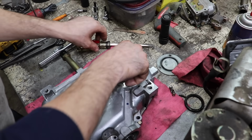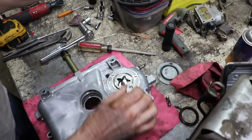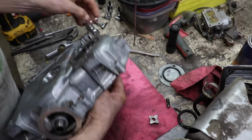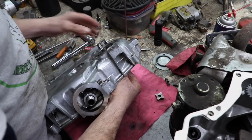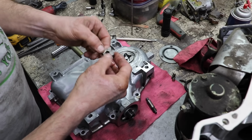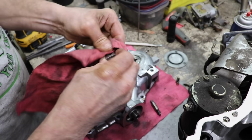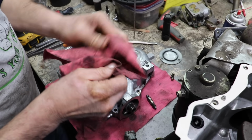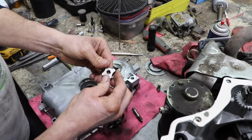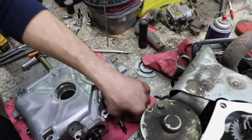So we need to get this out. We'll use our magnet on a stick. And we need to get that shaft out of there. That oil pump shaft. Our gear looks like it's got a little wear on it from dirt, probably from not changing the oil often enough. It's starting to wear a groove in there. That's just some dirt. So yeah, we can leave that off. That's fine.